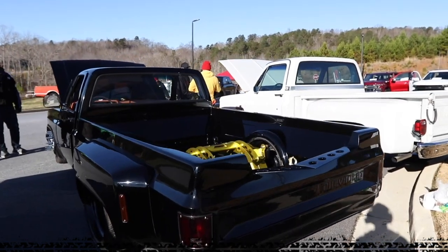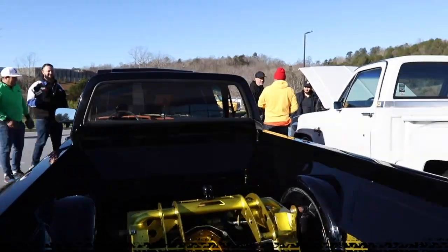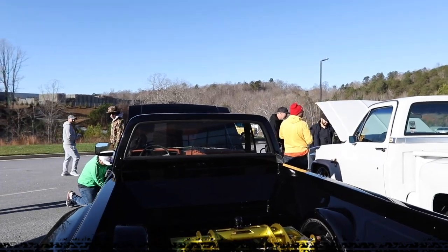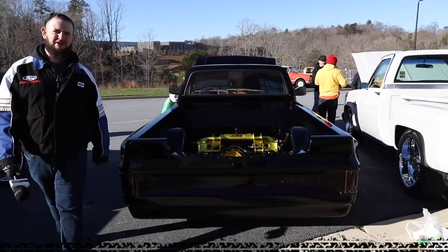Thank you for coming out to the show, bringing the truck. I really love the way it looks. Looks great. And I love the way that whole setup is in the back with the cantilever and the bags. How cool is that, John?